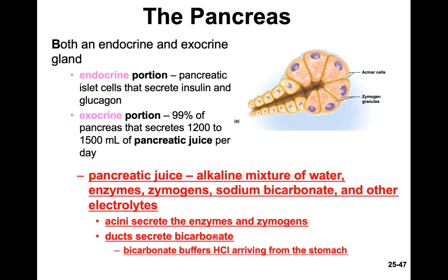So the pancreas makes something called a pancreatic juice. This pancreatic juice is what gets secreted into the duodenum, and it's made of water, enzymes, zymogens, so inactive enzymes, sodium bicarbonate, a buffer, and other electrolytes. The first term is an alkaline mixture of all this. What does the word alkaline mean?